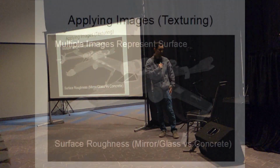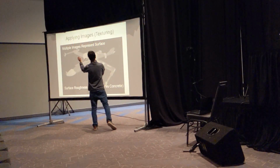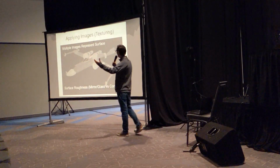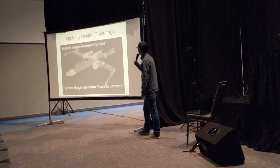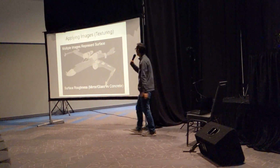Again, there's other pieces of data like roughness. When you're flying around the world, when you think of surface roughness, think glass versus concrete. This is black because it's 0, so it doesn't have any roughness, and the windshield's going to reflect 100%, versus some of the engines that have some rust, so they're white or very rough.